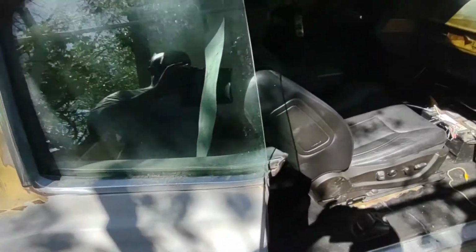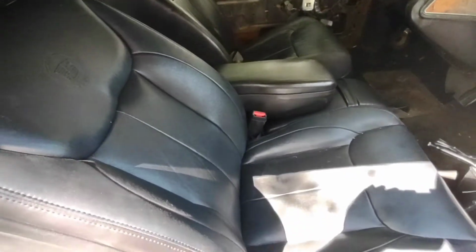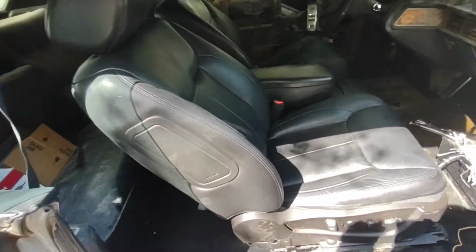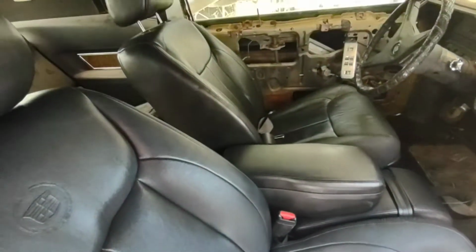But okay, here's the seats. Okay, I got them in. They're not bolted down, they're just sitting in there. And I must say, dude, I like them. I like them a lot.